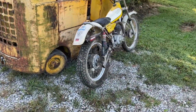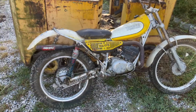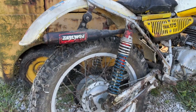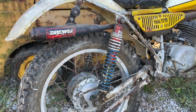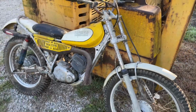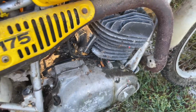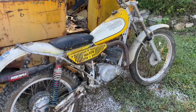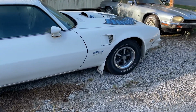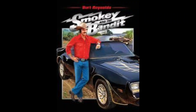So this thing is really cool. This would be like a trials bike. It's a Yamaha TY 175. Got an old school Answer exhaust. Some type of old aftermarket coilovers on the back. Looks a little rough, but it's got some potential. Case is cracked down here though, so I'm gonna say it's a non-runner. Now this is what we need to bring home. If it was black and gold, I'd take it.